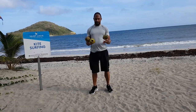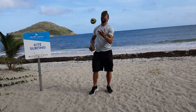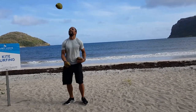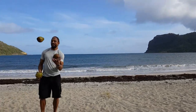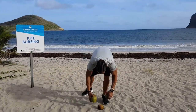Meantime, I got some coconut. So what you gotta do with the coconut? You gotta juggle the coconut. So check out my Aston Martin while I'm in St. Lucia. This is my Aston Martin right here. The Island Breeze.